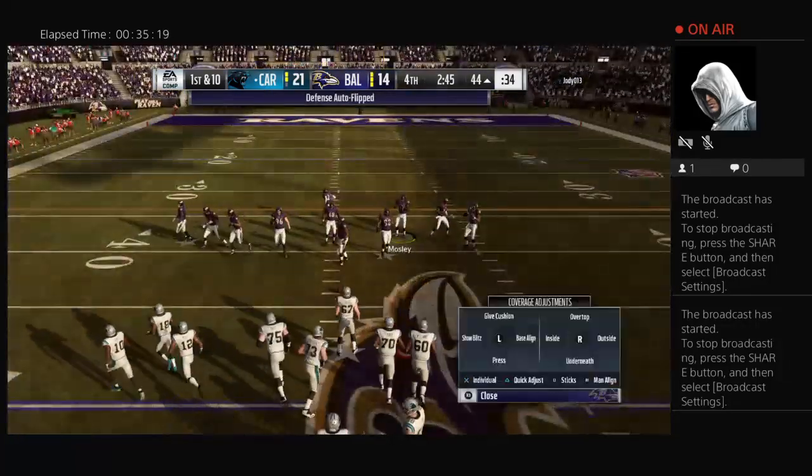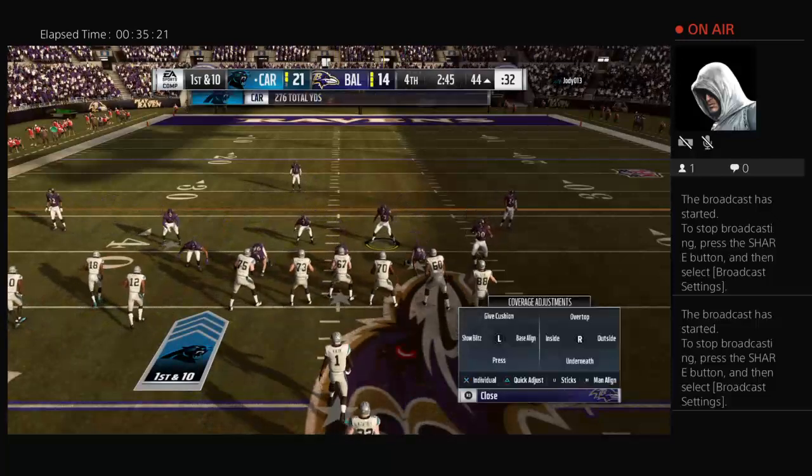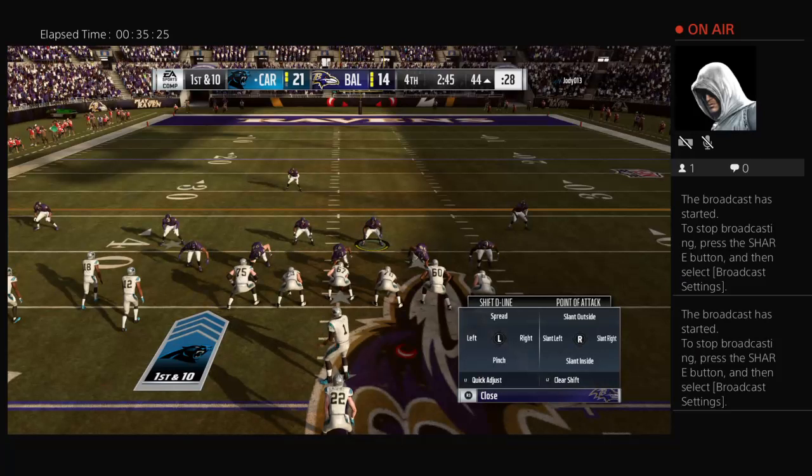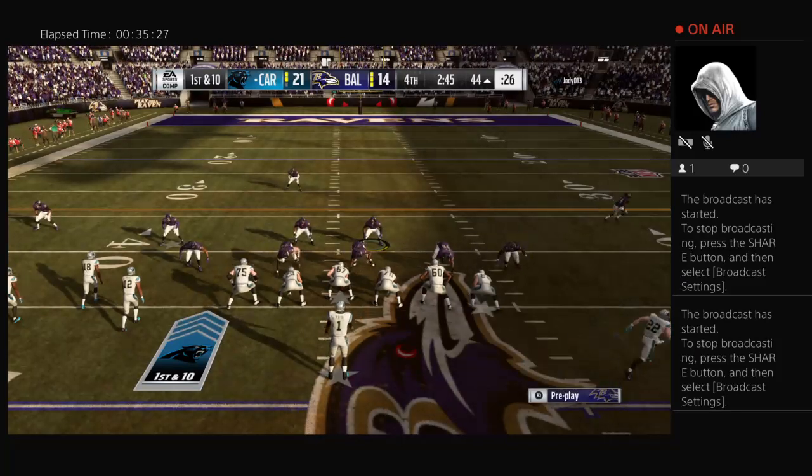Now those are the ones that hurt defensively. You do everything right. Excellent pressure, good coverage downfield, and then he slips out the back door and turns it into a nice gain.